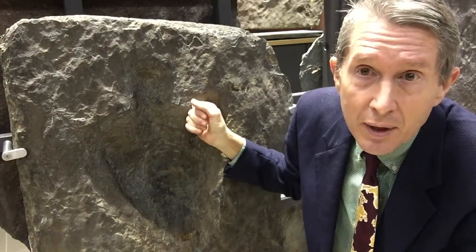Well, what we're looking at here is a huge footprint. I'm going to put my hand here for scale. So now you get a sense of how big this footprint is. This is a footprint, an ichnospecies called Eubrontes. This Eubrontes track is probably close to 2 feet long. A 2-foot long track would extrapolate out to a dinosaur that might be 20 feet long. And this is just a huge animal. The ichnospecies is, again, the name of the track. Our best guess of the dinosaur that may have made this track is a dinosaur like a Dilophosaurus.